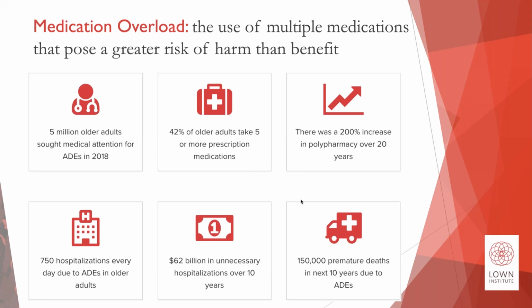So the statistics speak for themselves. About 40% of older Americans are on 5 or more medications. It is not unusual for people to be on 10 or more and even 20 or more. My father-in-law is an example of that. 5 million older adults sought medical attention for adverse drug events in 2018, and we estimate that there are going to be 150,000 premature deaths in the next 10 years due to adverse drug events. This is a significant problem. It's epidemic, and more important almost than what we're seeing now is what we're going to see in the future. There's been a 200% increase in polypharmacy over the last 20 years, and the trend is still going upwards and upwards and upwards. Next slide, please.